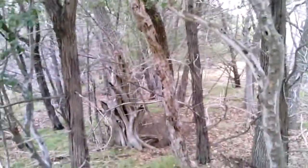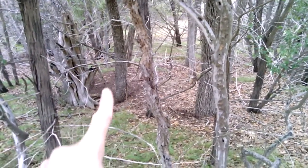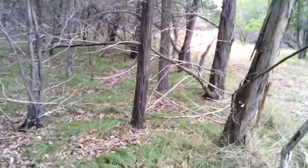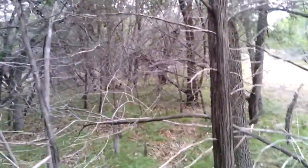Folks, I'm out in the woods about to leave, go to my truck, and I noticed what appears to be another burrow right over here, with the dirt pushed up coming out of the bottom base of this old dead cedar. So I'm going to try and work my way around while on video and see if we can get a view of inside this one. Maybe we'll find an active live burrow and discover what actually lives in there.